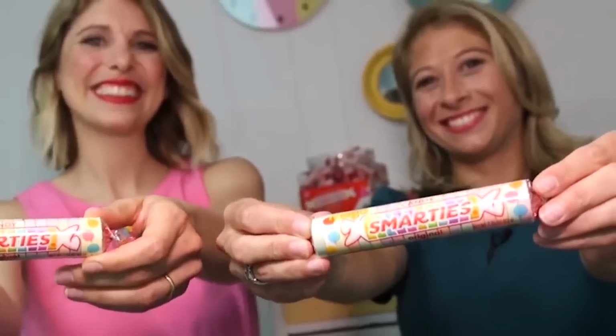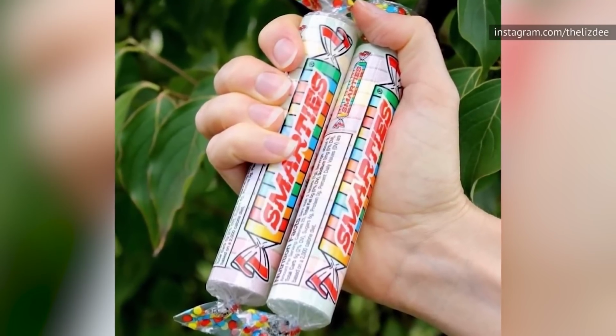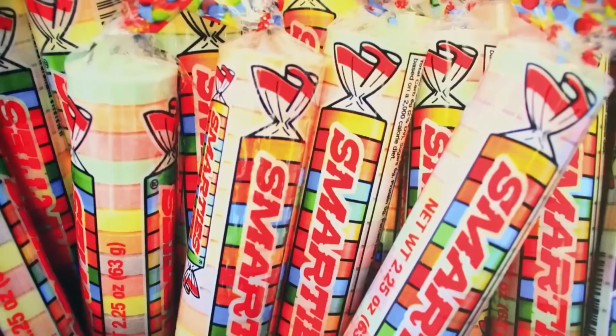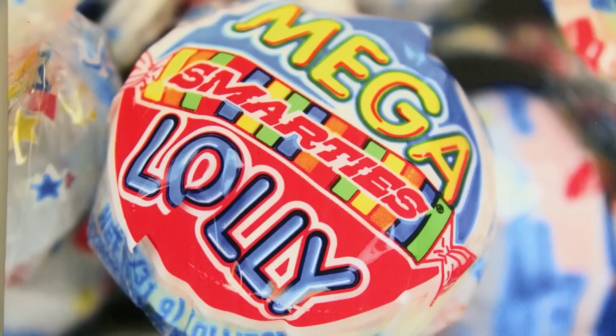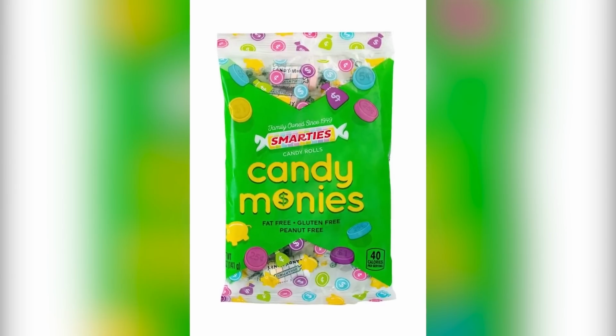New product launches don't always work, but Smarties has added a few winners over the years that have hung around. The giant Smarties are simply a jumbo version of the original Smarties, wrapped in a larger roll, and additional flavors of Smarties are now offered, including a tropical version. Smarties also produces Smarties lollipops in a variety of flavors and Smarties candy money with imprints of dollar figures on each candy coin.